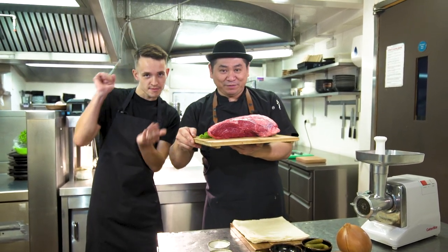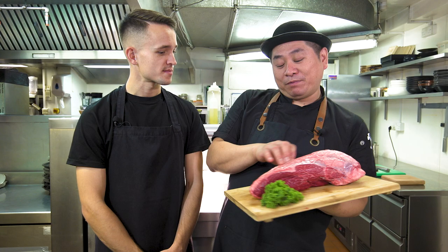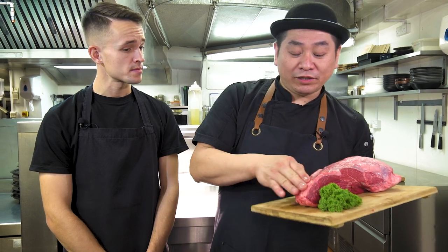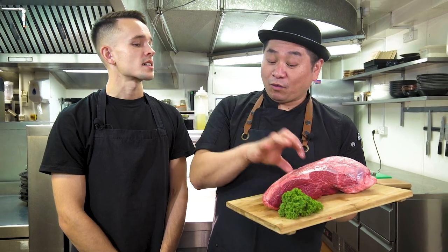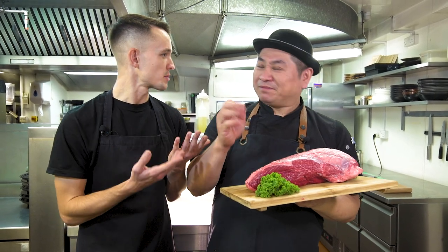Chef Saito, why did you choose this kind of meat? This is a good part, the chuck from the shoulder, because of the red meat and the fat parts. We can use everything for the grinder, making the mincemeat. Fat parts and red meat mixed together make more flavor, juicy and tasty. That's perfect, exactly what you want for a beef burger.